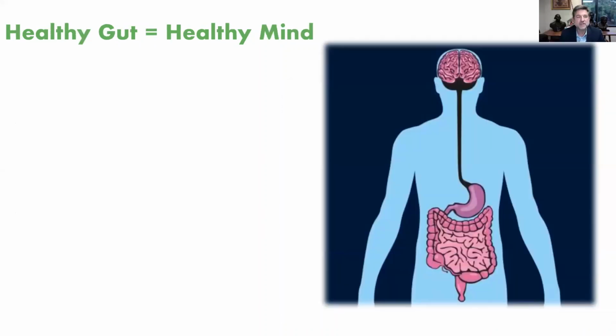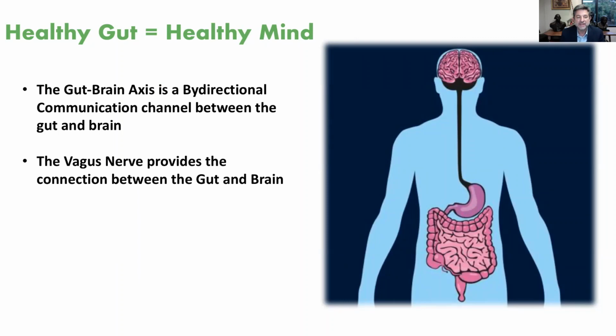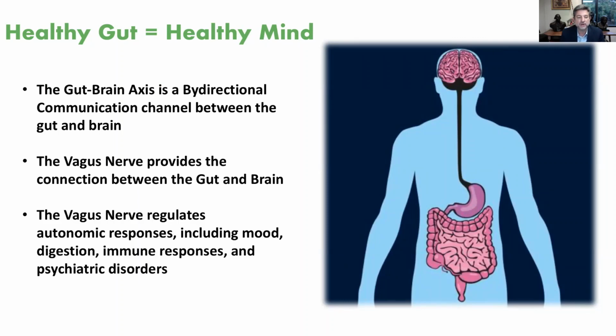Love it. All right, well, let's talk about a healthy gut and a healthy mind. This is a little bit of technical science that I know you can help us understand. It's really an interesting connection between the brain and the gut. So the gut-brain axis is a bidirectional communication channel between the gut and brain, and the vagus nerve provides the connection between the gut and brain. This vagus nerve regulates autonomic responses, including mood, digestive and immune responses, and psychiatric disorders. So Dr. Prasad, with this connection between the vagus nerve and our gut and our brain, how does that really work in terms of a healthy gut and a healthy mind?